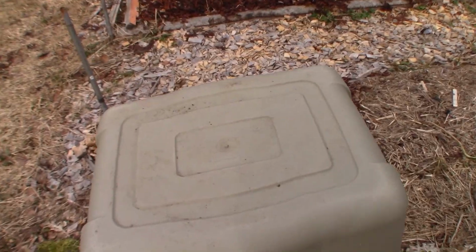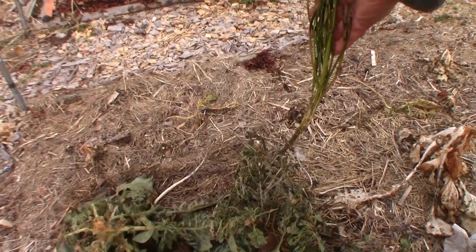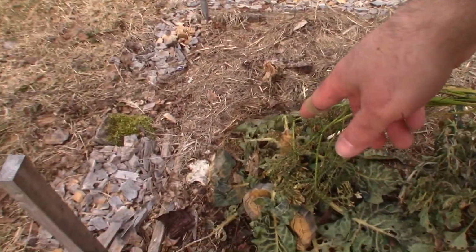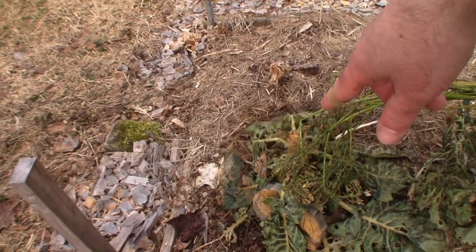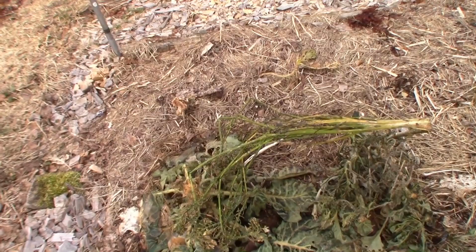Now, underneath this one, this is the green sprouting broccoli. And I guess that's a cauliflower. Let's see if they come back.